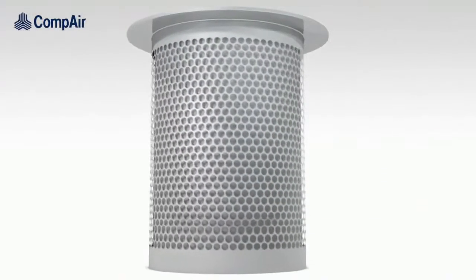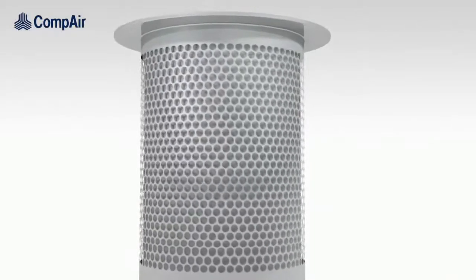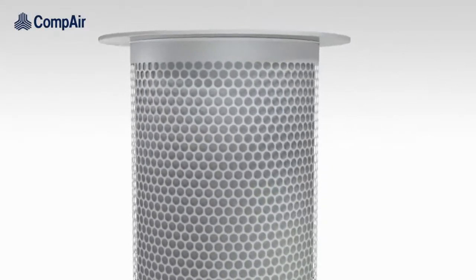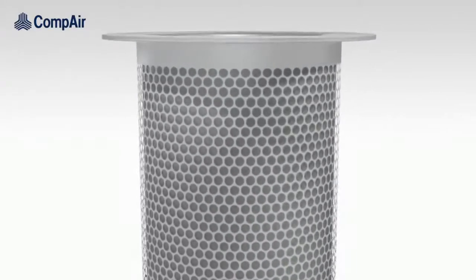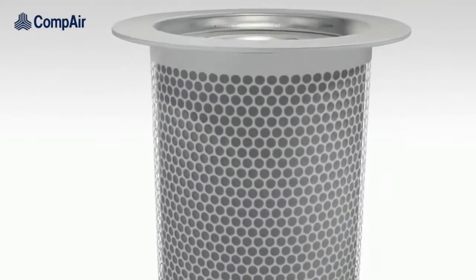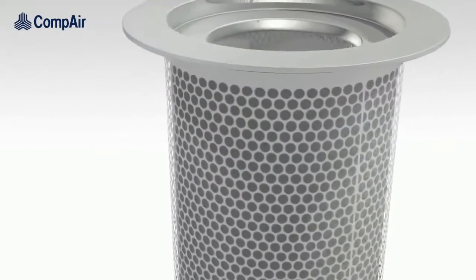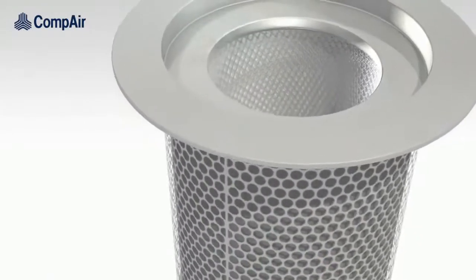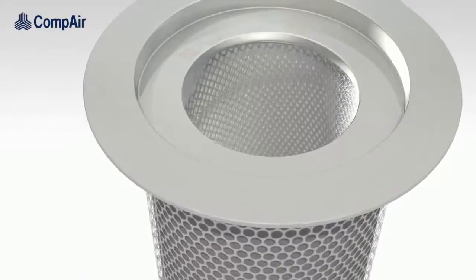Air-oil separators from Compair maintain their quality for the complete service life and offer the highest process reliability. The materials used, such as the filter medium and metal parts, are not affected by pulsation and are designed for a differential pressure of up to 5 bar. In addition, all parts are conductivity connected.